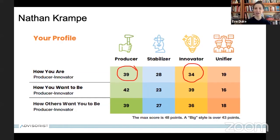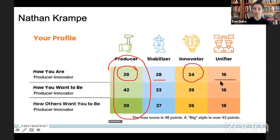And then we have the stabilizer in you is pretty good. So we know that you're pretty organized on the back end. You're not obsessive over it. And then we have the unifier, which is kind of your people person. It's your social side of things, your team building, maybe could use a little bit of work. One thing that I really like to see here, which is great, is that if we look down here, you're actually very much in alignment with what you're doing, what you want to be doing, and who you are.